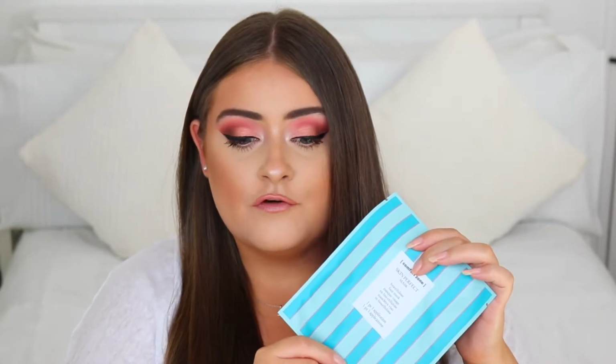I love doing face masks. I love especially hydrating face masks. They are my absolute favourite. They just feel amazing on the skin, and it retails for £12. I'm very excited to try this, and I love the packaging for it, really cute as well.